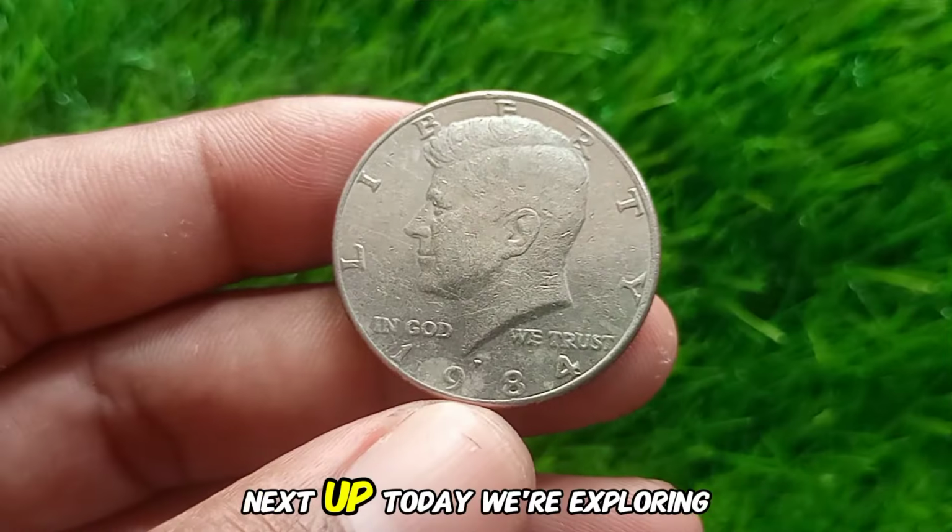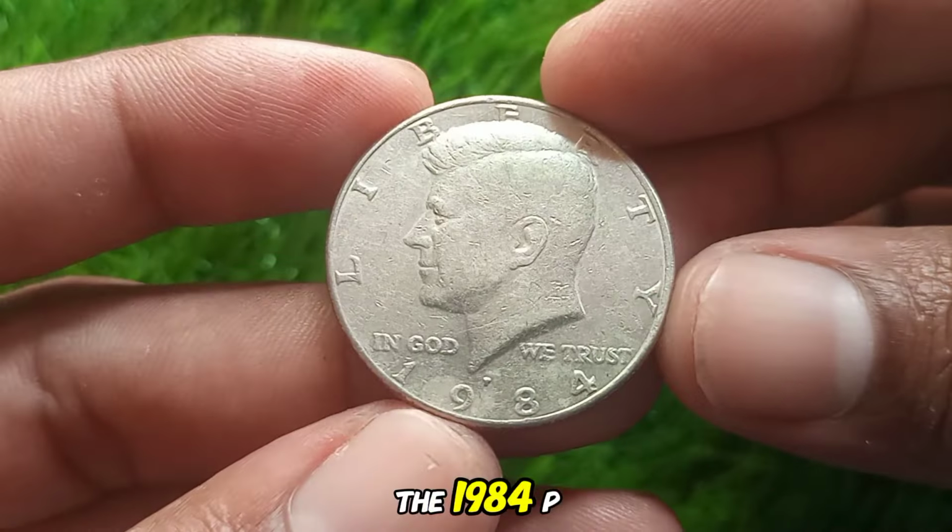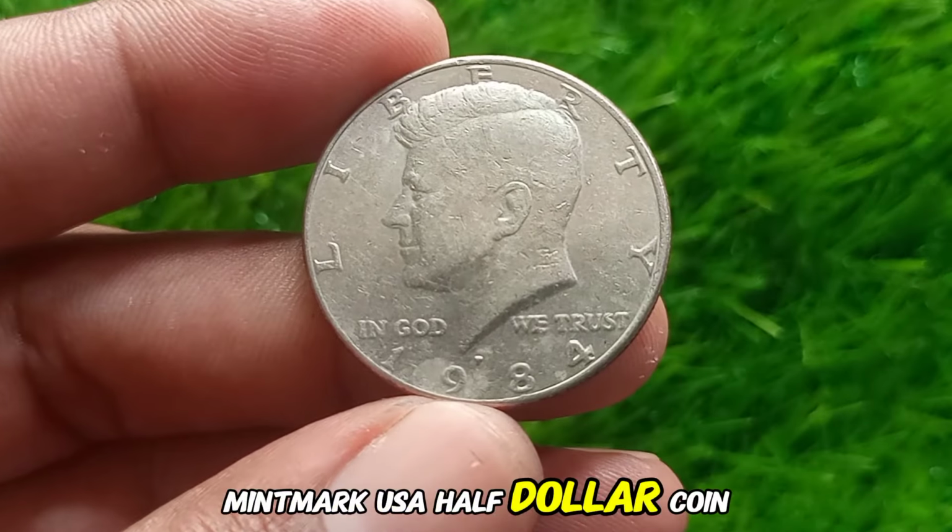Next up. Today, we're exploring the 1984 P Mint Mark USA half-dollar coin.